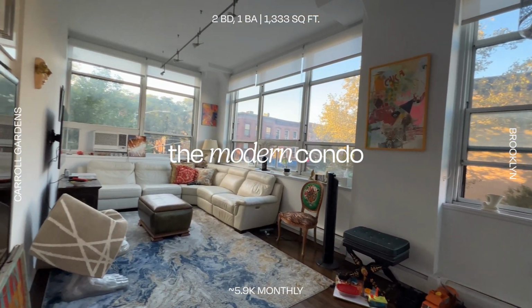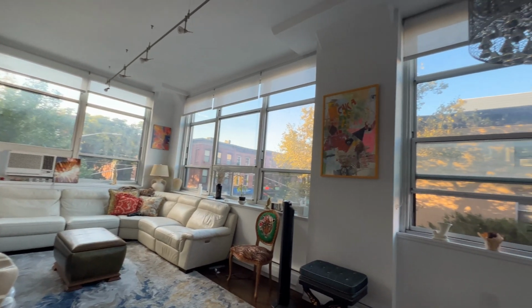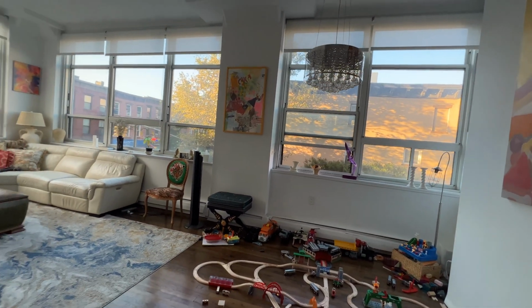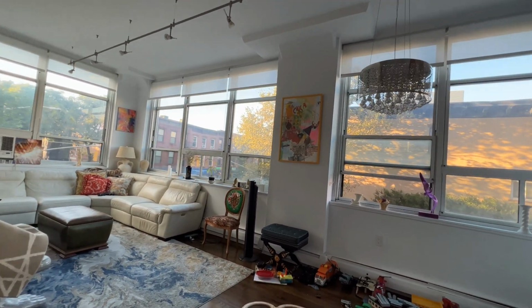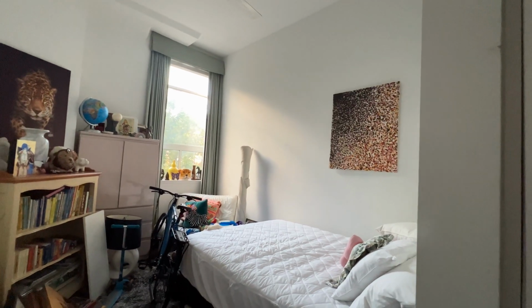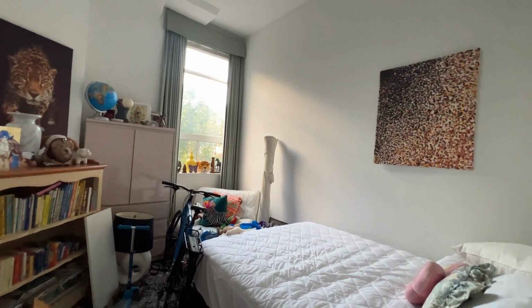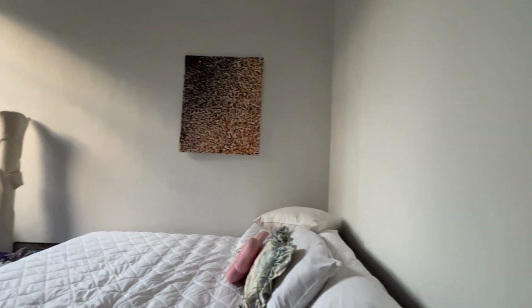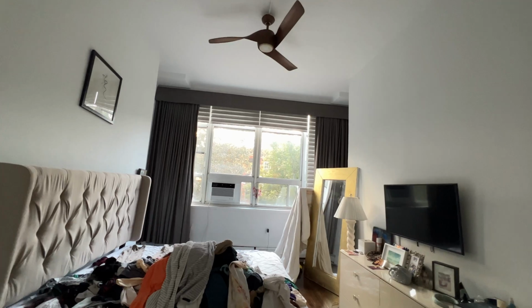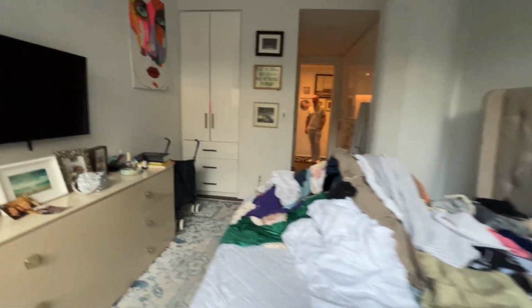This was someone's private condo that they were renting out, so they still had all their stuff there, but I guess they're moving out of the city and they just needed to rent it. But my goodness, absolutely gorgeous. This living room was massive. It was insane. I loved this bedroom too because it had such a beautiful window that I could put a desk under for a home office. Entering the bedroom, there was some really unique closet space too, which was awesome. The bedroom was a bit messy because obviously the person's moving, so they're getting all their stuff out, but it was a nice bedroom.